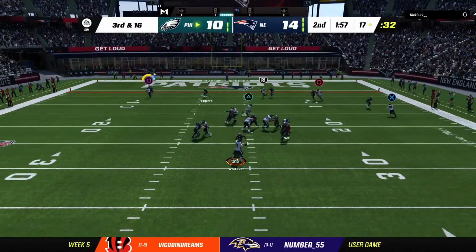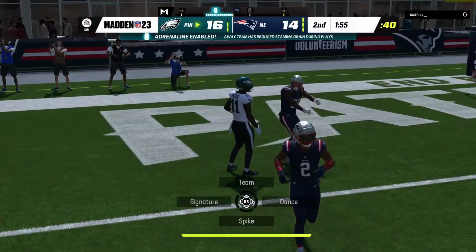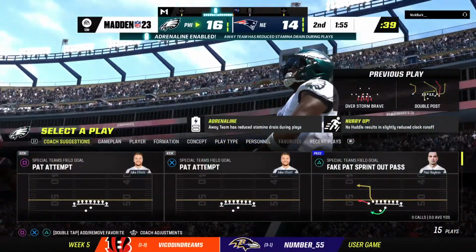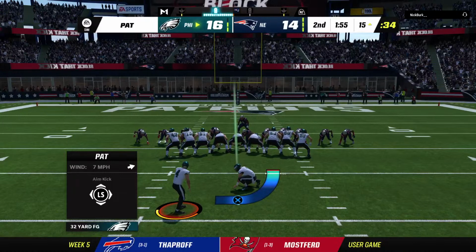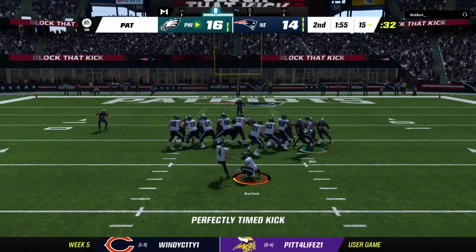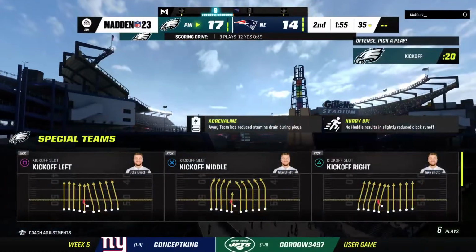This is 3rd and long. This is caught. Touchdown, Eagles. A.J. Brown from 17 yards out as his guys have now moved out in front. Elliott now to add the extra point. It's good, and they'll take a 17-14 lead.